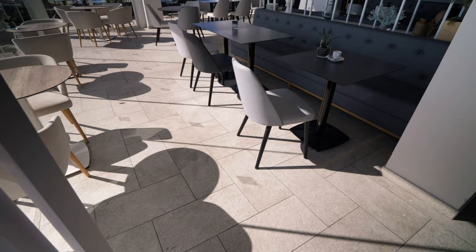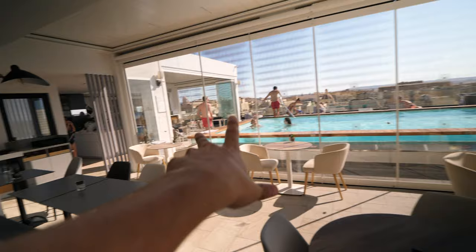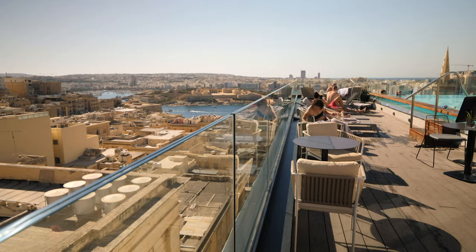Wow, first impressions. This is amazing. Look at that view. And in the corner, we have found two sun lounges, so we got lucky, which is great because the sun is shining and we're gonna catch some sun. Hopefully get the tan started because I'm feeling a little bit pasty.